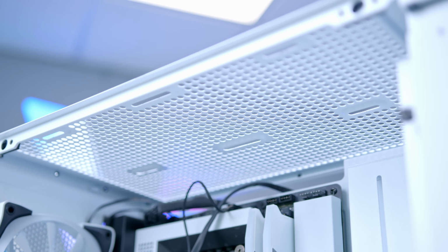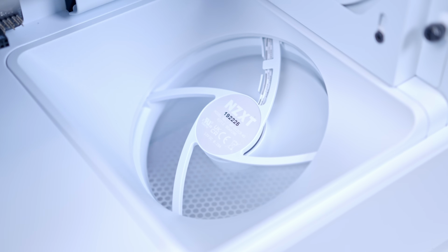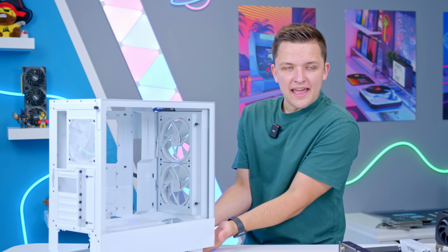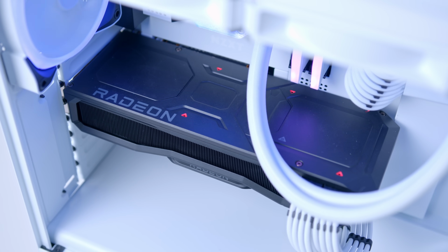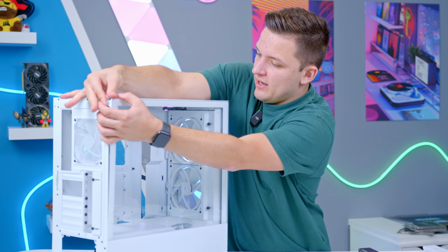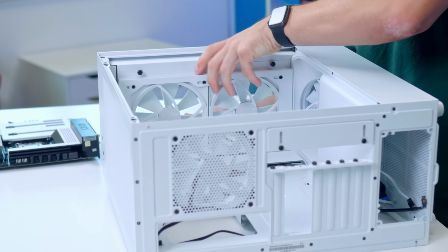However, there is mesh at the top, and I'm sure we'll have a B-roll shot we can throw in of this as well. There is a fan at the bottom, sort of at like a 45-degree angle, which is going to pull air in from under the case up to the GPU to help keep the graphics card cool. Of course, one of the most important parts that you want to make sure doesn't overheat. I'm going to remove the side panel by taking the thumb screw off and then pulling the panel. Lovely. And as ever, lay the case down flat for the motherboard installation.